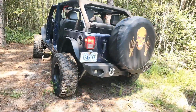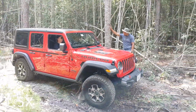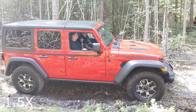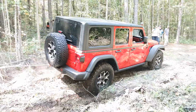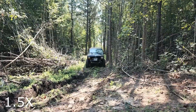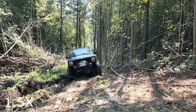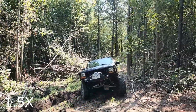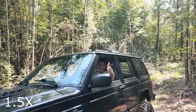Set, sucker. Oh, back tire's in it. Dang, nice. He's gonna try to avoid it. Woo! Made it. Here, thumbs up.